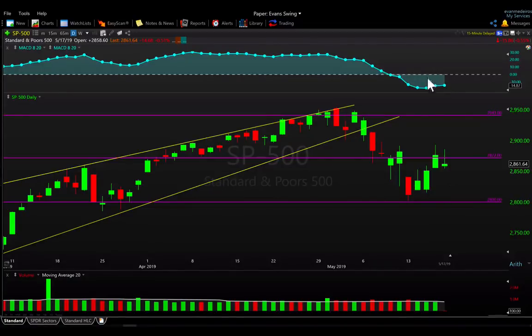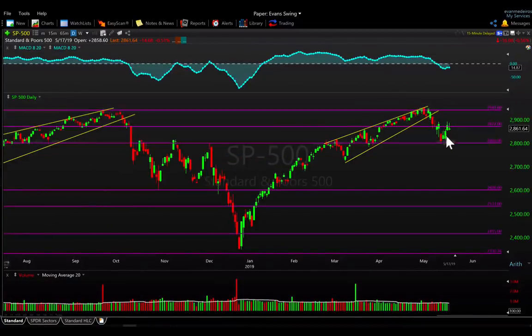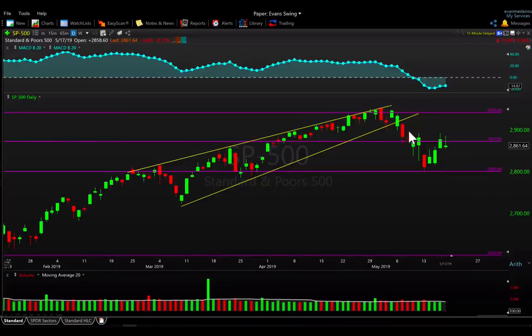You have the MACD here on the S&P 500 in negative territory. It is trying to bounce, but there is some overhead supply here and resistance around that 2872 level. So really, for me, I like to wait for the dust to settle, wait for a little more clarity out of this market. Right now, it looks pretty indecisive here in these ranges.